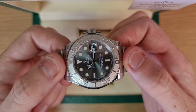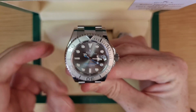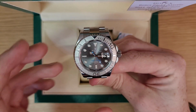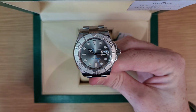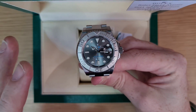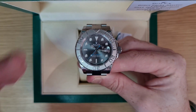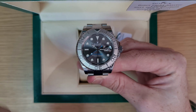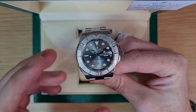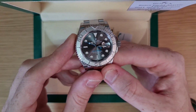Now, I think that colour is really what sets this watch apart from a lot of others. And I really do think that the market is sleeping on the Yacht-Master at the minute. Yes, the prices are what they are. However, I'm going to say something weird here, so bear with me. I think for a Rolex, the prices are more reasonable than what other models seem to be at, because I think you're getting a lot of watch here, and it is beautiful. It is really beautiful.